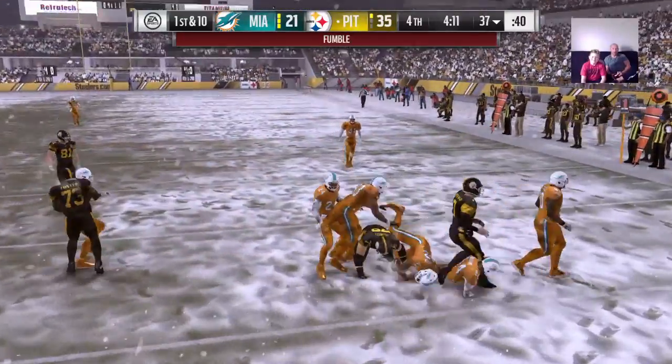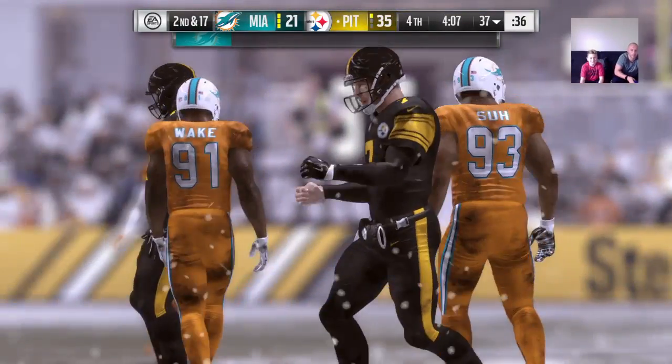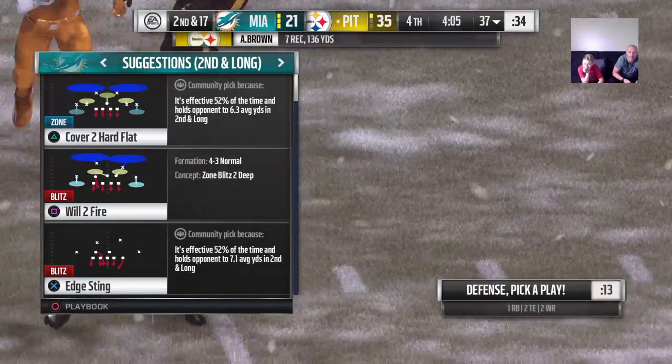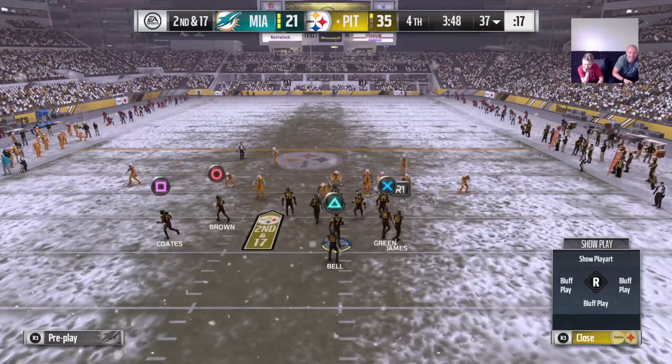Get the ball! Get it! Fall on it! That was close. Plays like this, when the ball comes free, it's often unusual for the team that lost it to get it back. The quarterback is the one the ball gets away from.